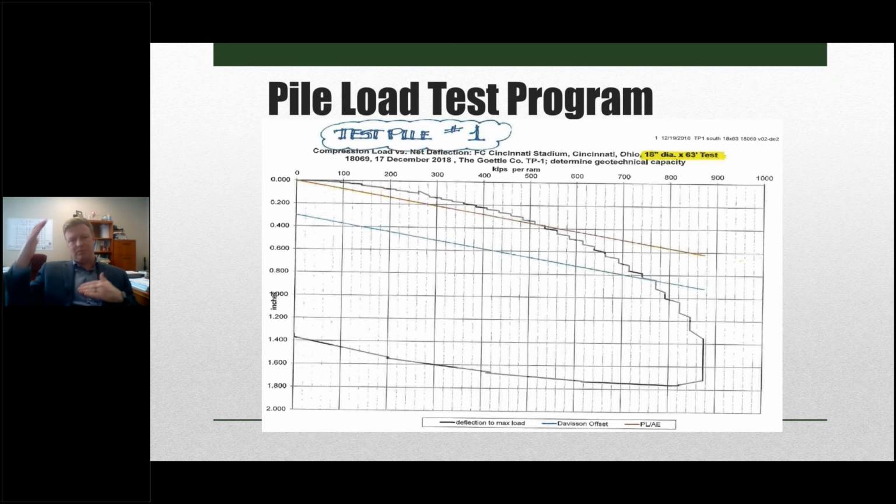That basically models the deflection of the pile if it were just in space without soil around it, just using elastic theory. And then the blue line is the Davison offset line, which may or may not be appropriate to evaluate the ultimate capacity of an auger cast pile, but that was just attached there for reference. If you were using the Davison offset as the most conservative evaluation of the ultimate capacity of this pile, you can see it crosses the Davison at 700, call it 750 kips. But there are other ways to evaluate the ultimate capacity of the pile that would give you closer to an 875 kip ultimate capacity for this first long pile.